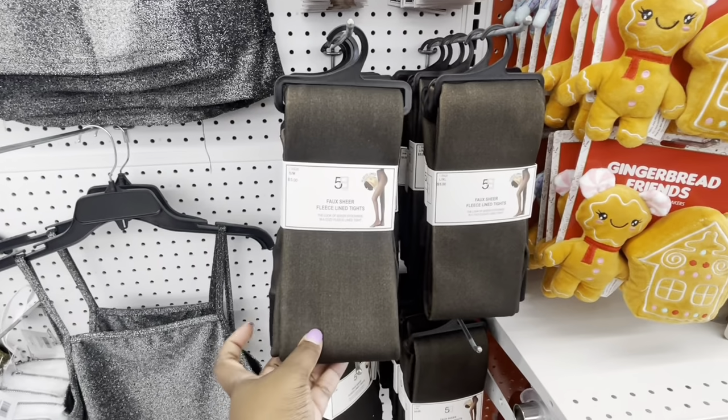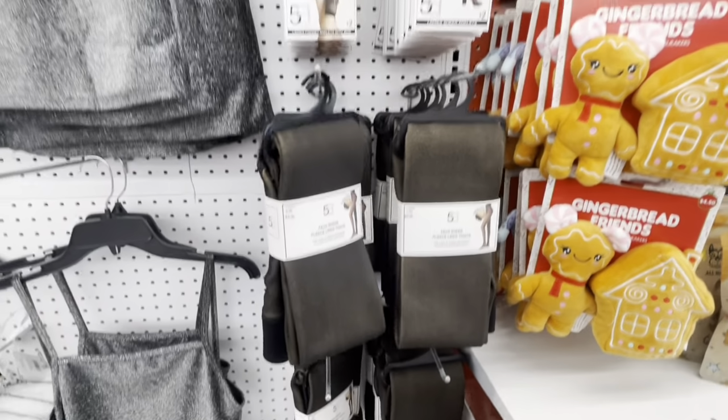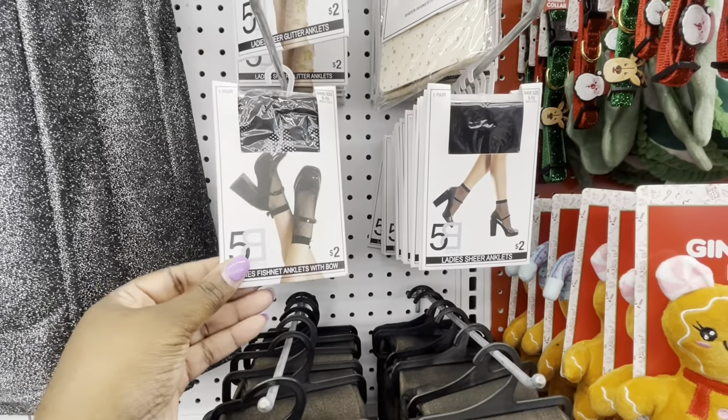They have the faux sheer fleece lined tights. Sometimes when you come in these stores, they're really nice and they'll let you know information. And sometimes they can be kind of rude, but he was really nice.